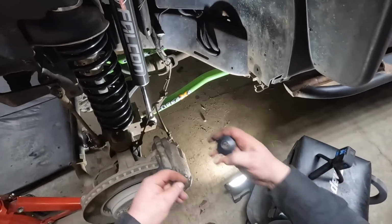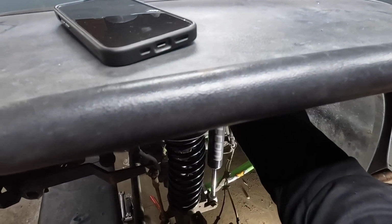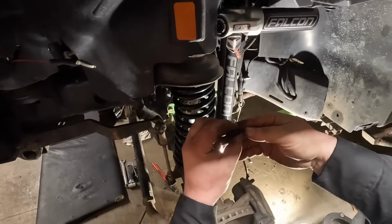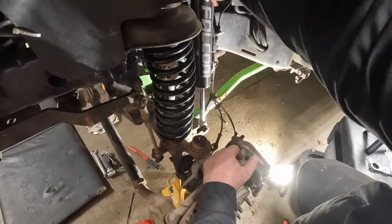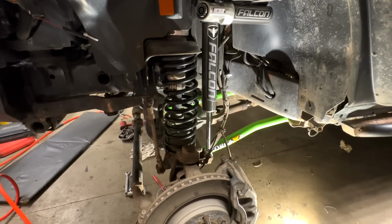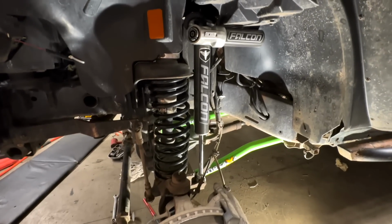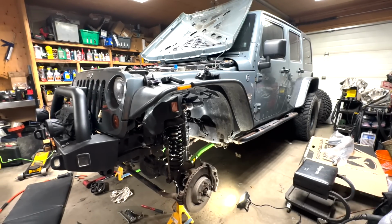Camera adjust. We got our bushing right there. Reach up in the hole. Get her in there. Gotta have some dexterity. And with those core 4x4 arms, that looks sexy. Throw the tire on this side.